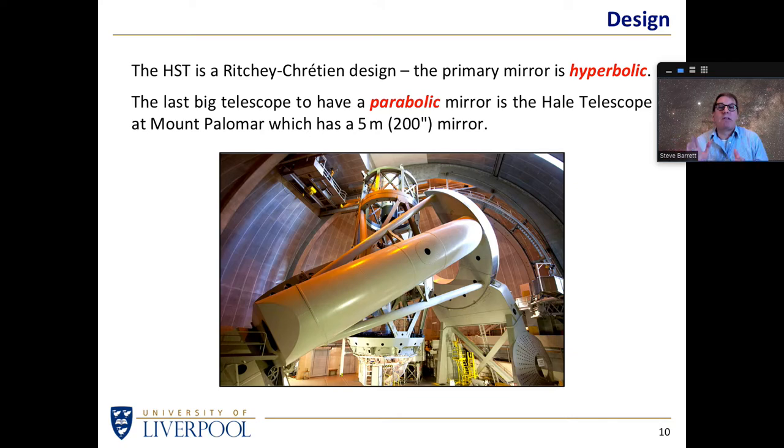A parabolic mirror is great for focusing distant light to a point, but it won't give you perfect images over a wide field of view. It'll give you a perfect star image at the center of the field of view, and then you'll get aberrations as you move towards the edges.